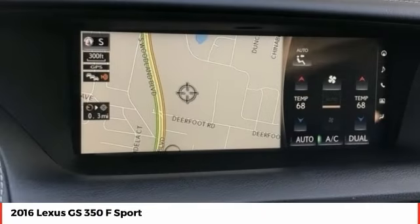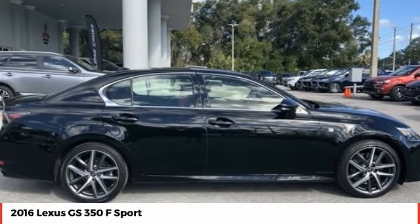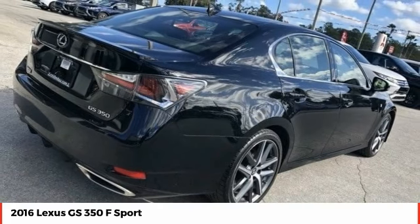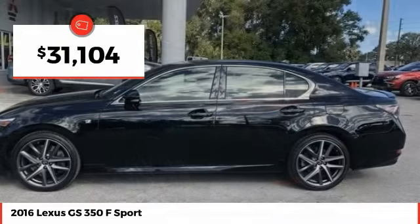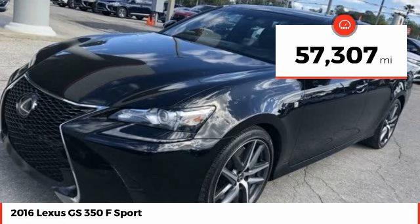The GS350 boasts a powerful engine with a lot of horsepower output under its hood. Yet this beautifully built car remains a luxury sedan first and foremost, with its plush interior, high-tech amenities, and impressive standard equipment, and is priced below $35,000. This vehicle has less than 60,000 miles.